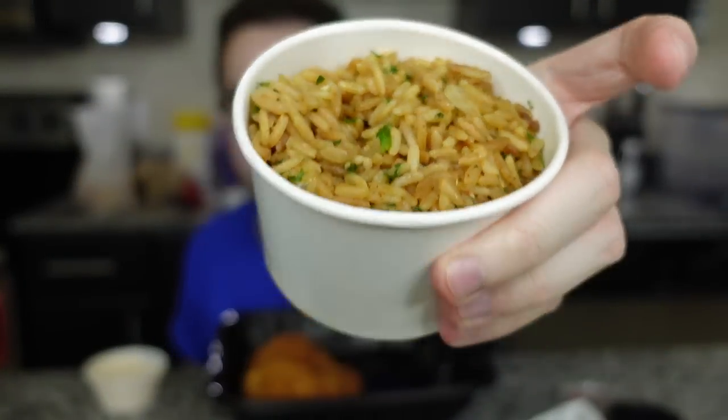Got some herbs in it too. What is that? Parsley? It might be parsley. You know what? It's not bad. It's fine. It tastes like a fresh version of a Rice-A-Roni. Like a fancier version, you know?